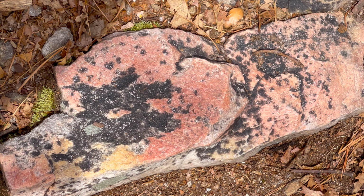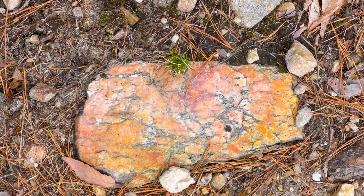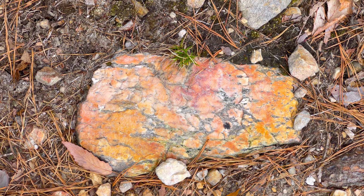That rock is green and black, a little bit of yellow. That rock is red and black with a little bit of yellow. I'm thinking it might be marble, I'm not sure.